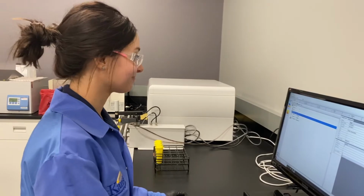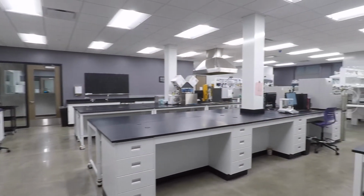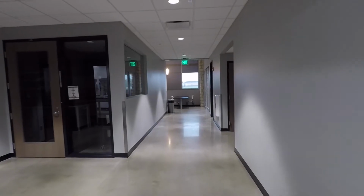The new lab is strategically located steps away from KDA headquarters and Kansas State University. The modern infrastructure of the new building allows us to offer the latest technology in laboratory analytics, plus room to grow for future agricultural testing needs.